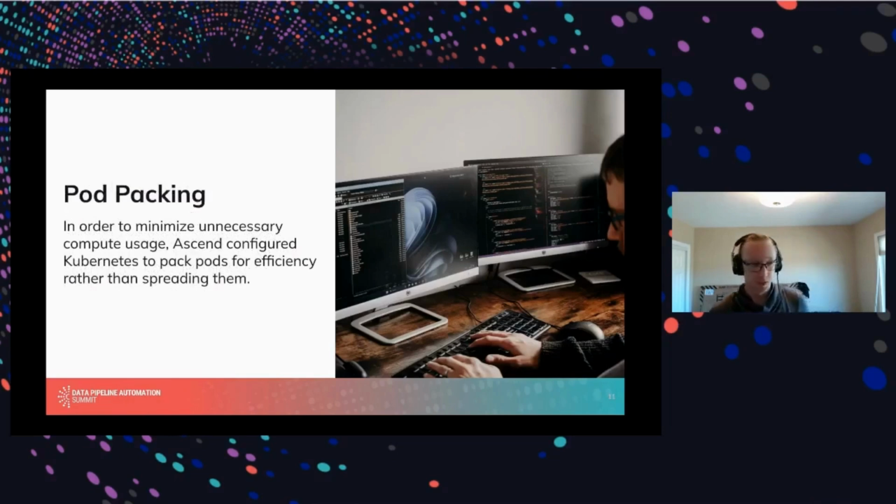Pod packing. So this gets a little bit into the nuances of the actual control or compute plane that we're running on top of with Kubernetes. By default, Kubernetes is optimized to run stateless services. So what you'll see is that the actual behavior of scheduling will optimize for the uptime of those services. And so it will attempt to spread them around the available compute, so the available nodes.